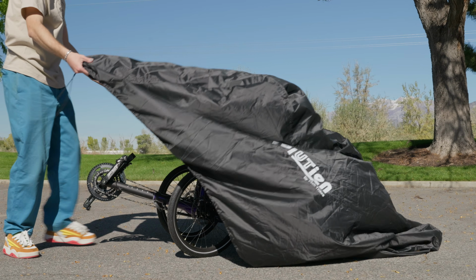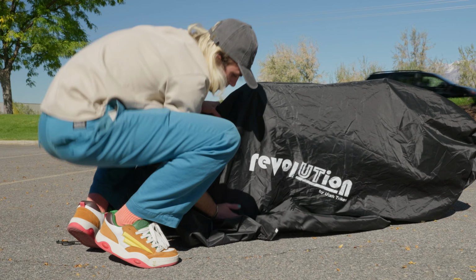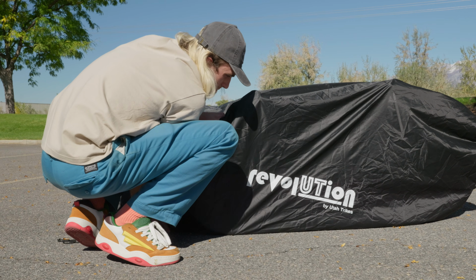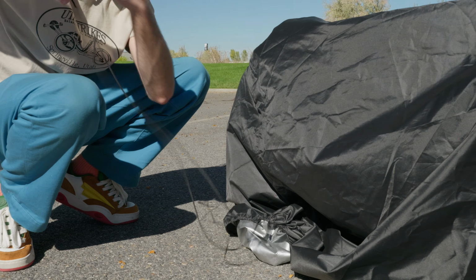All you need to do is throw the cover over the top of your recumbent, make sure the bottom is tucked under your trike. I like to put the tires over the edges to hold it down, and then find the elastic cinch at the edge of your cover and bring it tight to keep the wind out.